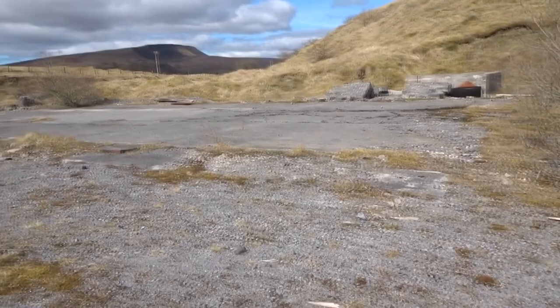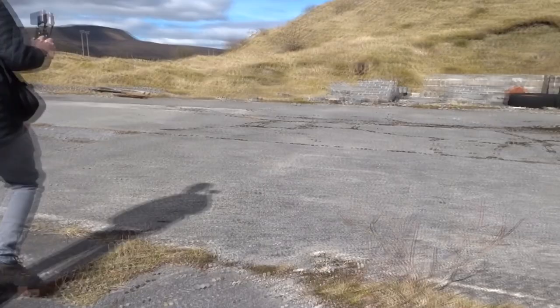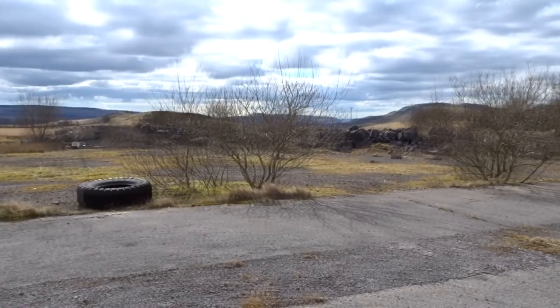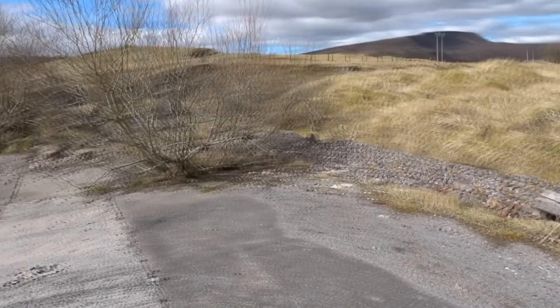I mean, some of the original buildings were demolished. So technically we stood on top of what was once a building. You got a tire over there, another part of the office over there. This place is so vast, guys, it's unreal. And the sun has come out, which is lovely. This is a beautiful place.